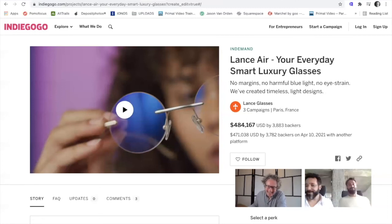So on that really high note, I would like to thank again Gonzague and Karim from Lance Glasses, who are live on Indiegogo with their Lance Air, your everyday smart glasses. And I've just got one more question for you. What is the smart in the smart luxury glasses? What's the smart element? I forgot to ask you that.